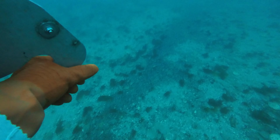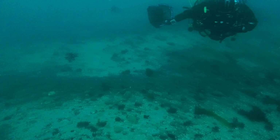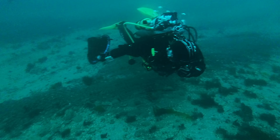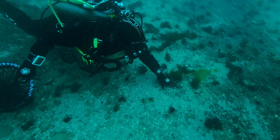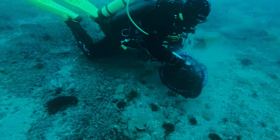Welcome back below the waves, everybody. I'm JP Fallais, and you're joining us on a dive to this location with these hypnotic black and white lines. We call them the slag beds, but probably more accurately, it's clinker beds.